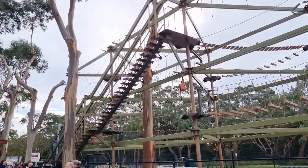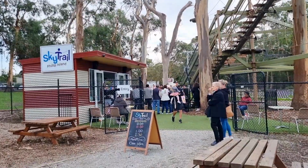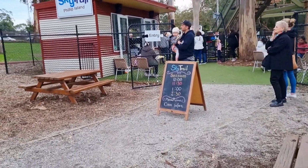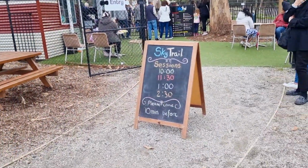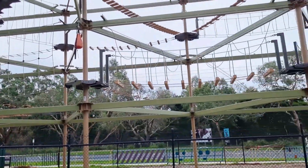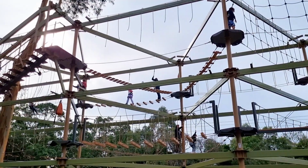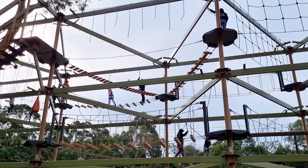Wow, look at this one. Hi, Summer. Sky trail. Oh, this one's a session and you have to book and pay extra for it. Wow, look at all these kids climbing. They're brave kids.